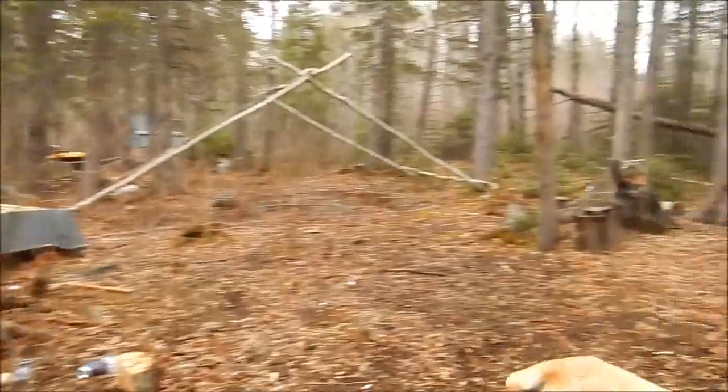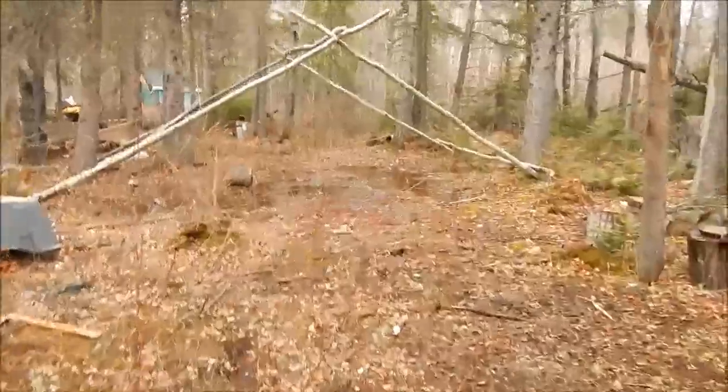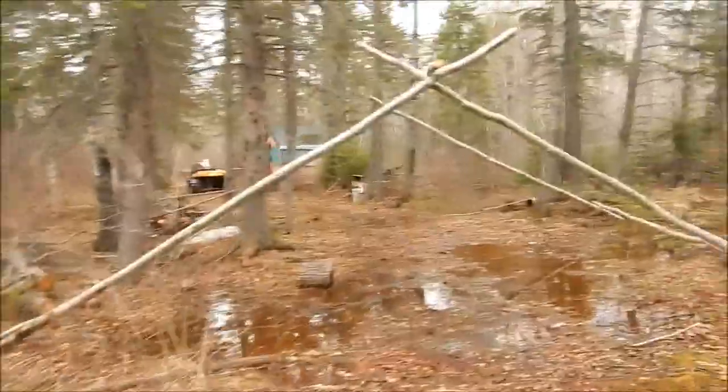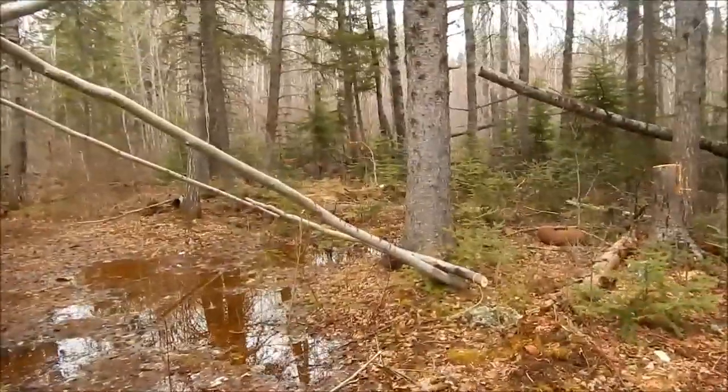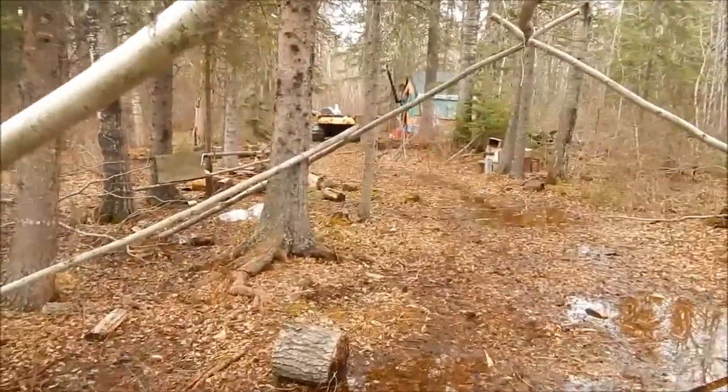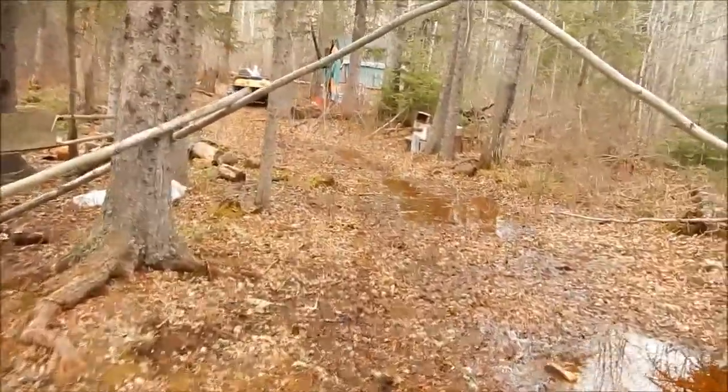So I'll get stuff unloaded and clean up around here a little bit. There was moose hunters here last fall and they put their tent right up in the middle of the road. We'll cut these poles down, move them out of the way, unload stuff and set a couple beaver traps and head back home.